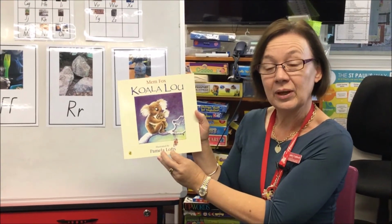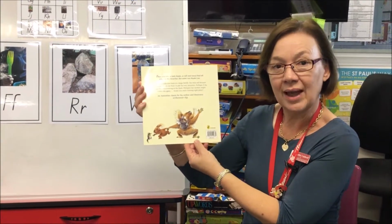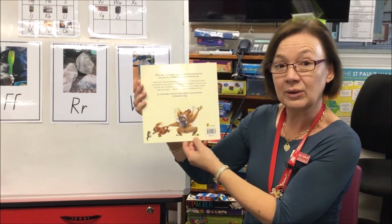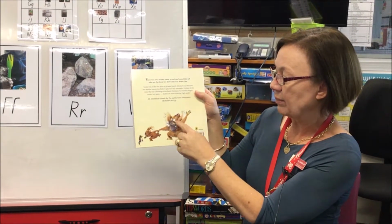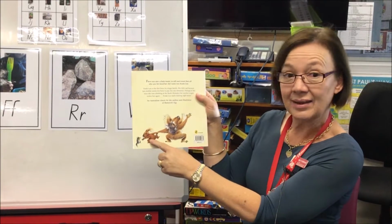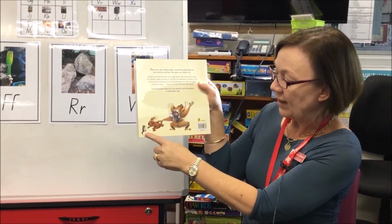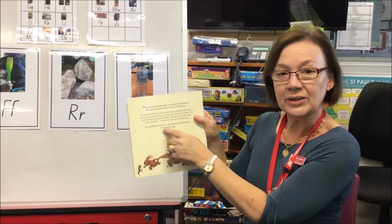Before we read the book, we turn to the back cover to see some more ideas about what's going to happen in the book. It gives me some clues. I look at the picture first. I can see a big koala, a little koala, another little koala, and over here is a little numbat. There's some words here too.